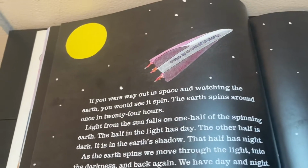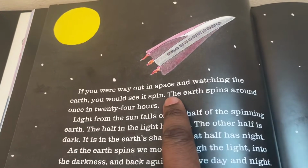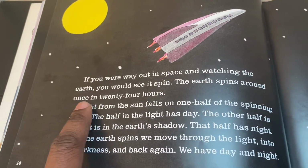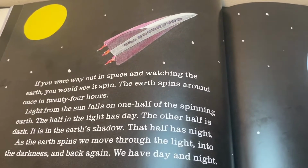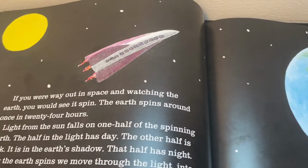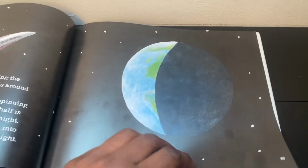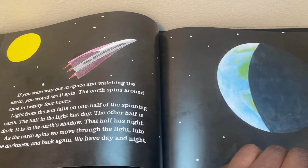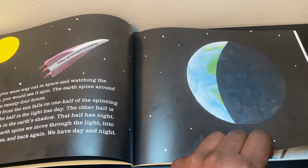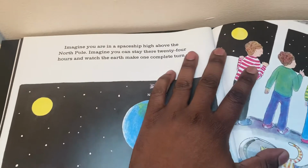So it says the Earth spins around once in 24 hours. That means that 24 hours is the same as one day. So it's saying that the Earth spins around one time in one day. So remember, we should be trying to think of what are we learning about the sun, the Earth, the moon, as we're reading the story.